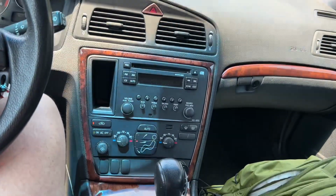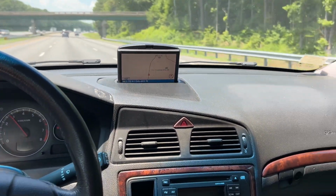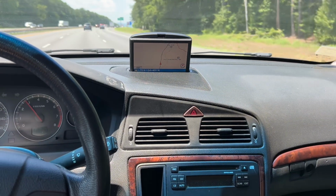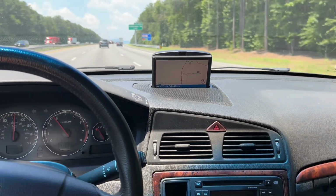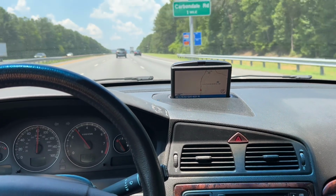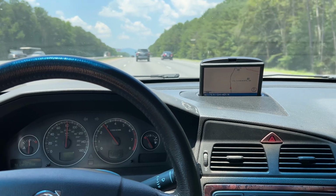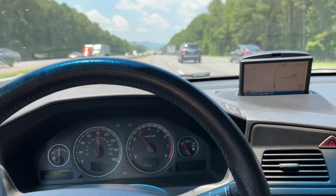And the transmission shifts great, air's cold, everything works on it. Just some broken interior pieces here and there. I've got a bag full of them in the back. And it's going to need a rear engine mount, because when you are at idle or at a red light, it just vibrates too badly.